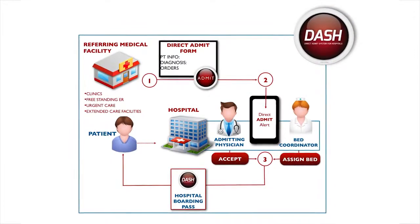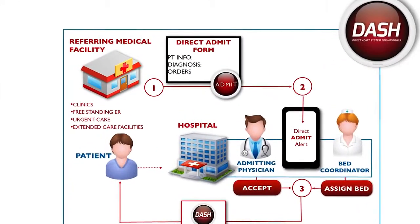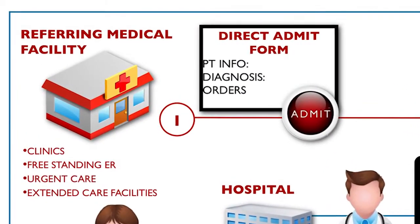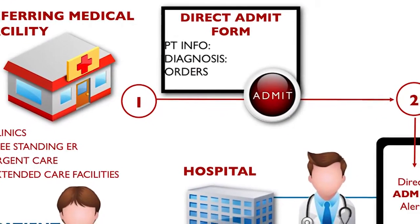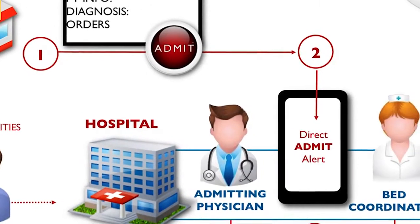DASH streamlines the process for directly admitting a patient into the hospital. Any clinician or their staff from an outpatient facility can click the DASH app or the DASH button, which links to an easy-to-use direct admit form. After entering the pertinent patient data, they can also upload additional electronic medical records and place admitting orders.